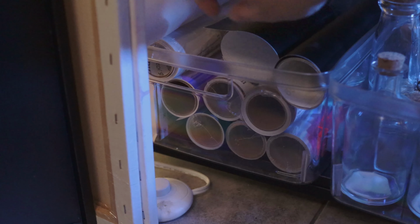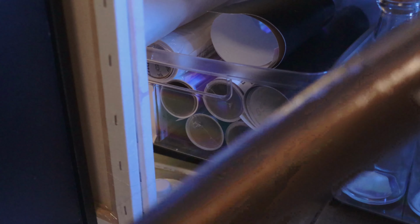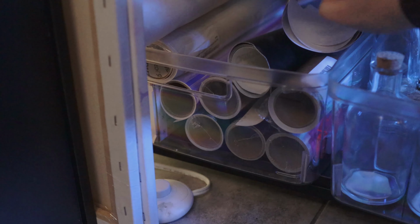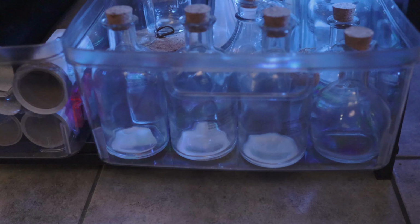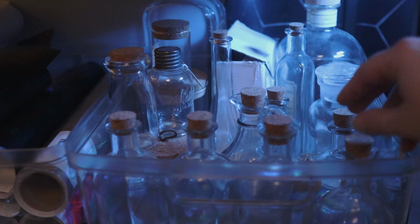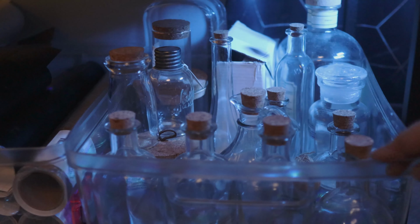I keep all my vinyl in this plastic organizer. I was going to get a vinyl stand organizer, but in reality it takes up a lot more room than this one does. Next to it, I keep my glass jars that I will sculpt into apothecary jars eventually. Some of these are recycled bottles, so I don't have to keep buying new ones from the craft store.